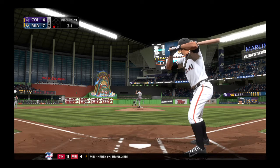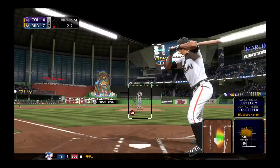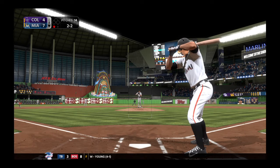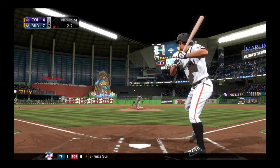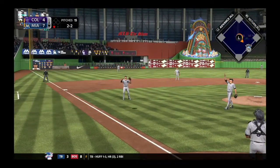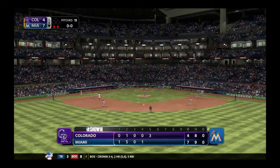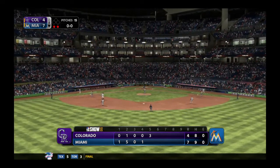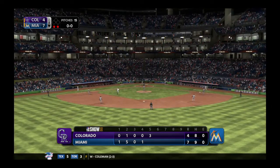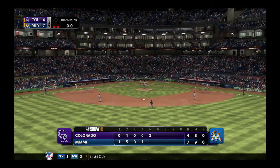Now the 2-1 pitch. And this one's chopped foul right at home plate. The 2-2. High pop-up. Arenado is there for it. And he makes the catch for the 2nd out. Offense apparently not hard to come by tonight as you get a look at our line score through the first half of the ball game. And boy, the runs have been coming fast and furious so far.